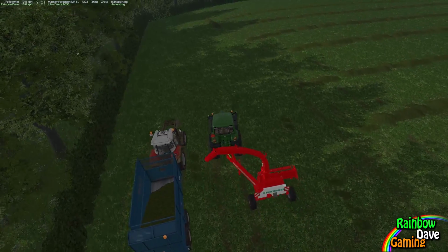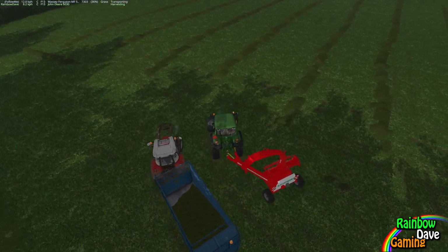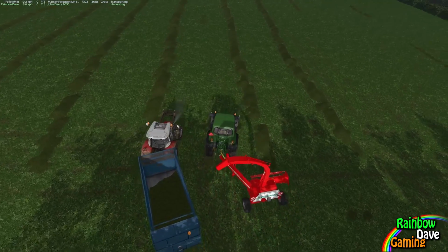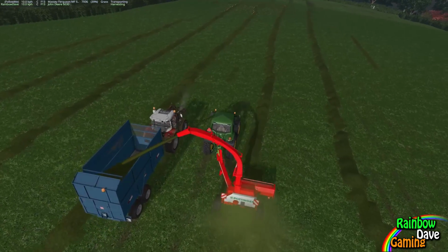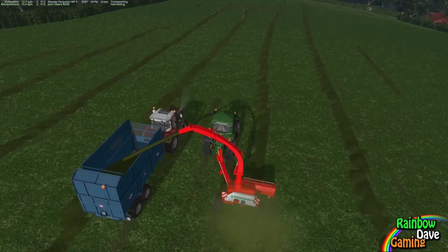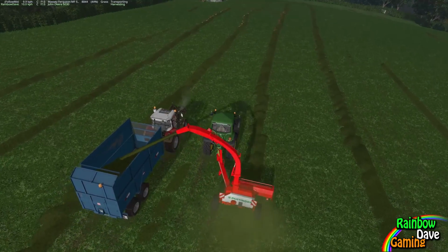There's no real place where you say, oh, this trailer is better than this trailer of the exact same capacity and proportions because this brand makes it better in Farm Sim. It's a case of, I like the look of this trailer. It is pretty. I like the colors. This is my trailer. It is my pretty trailer. That's all you can really say.